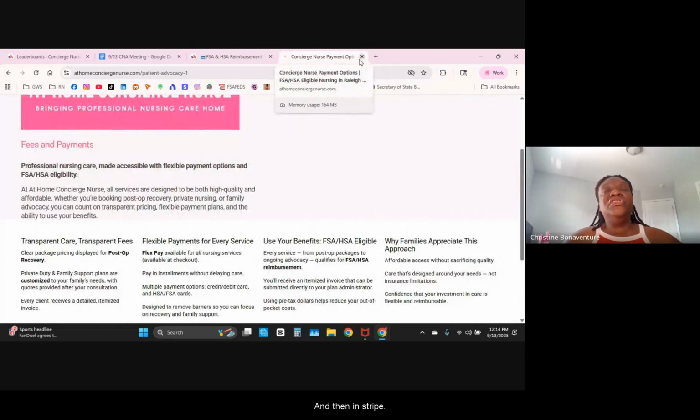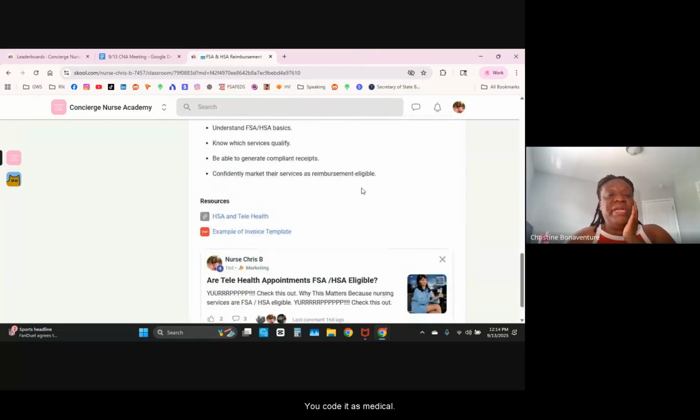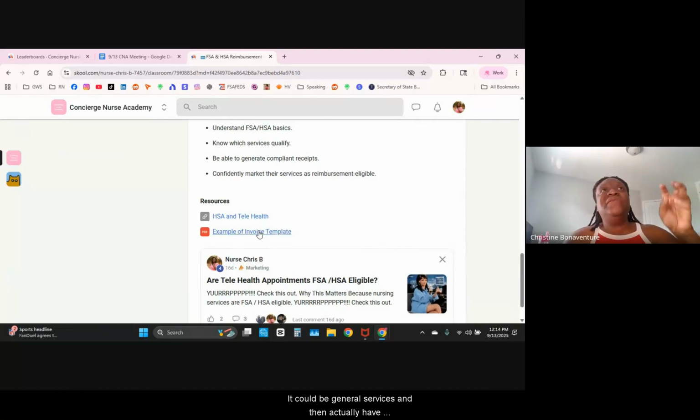and then in Stripe, it's been a while since I set up my Stripe, but with Stripe you have to code it a certain way. You have to code it as a medical service or something like that. So just make sure whatever you're coding, you code it as medical. It could be general services and then actually have medical services as well.